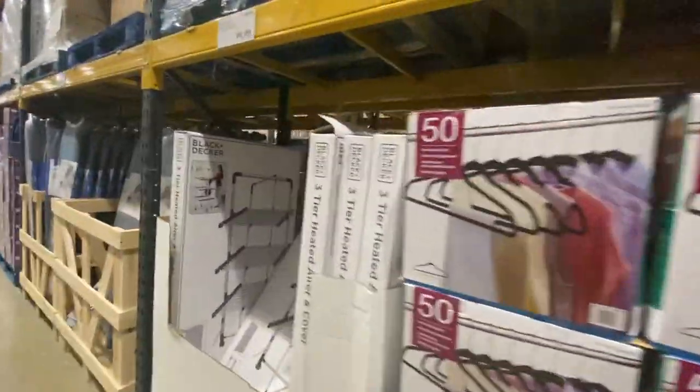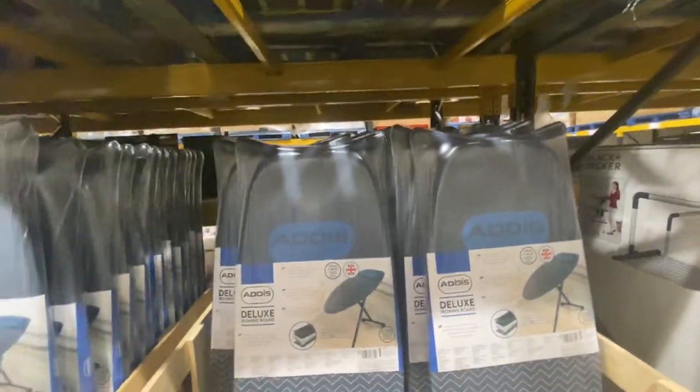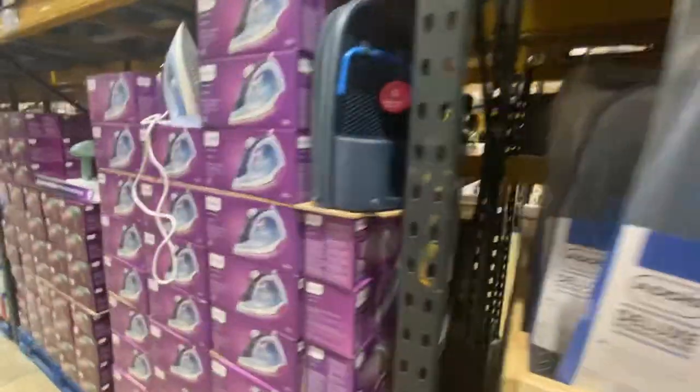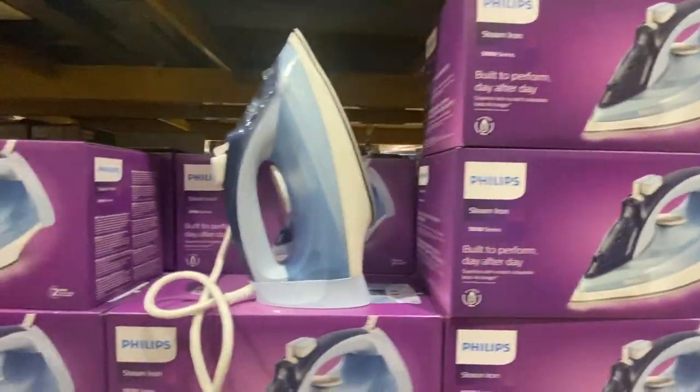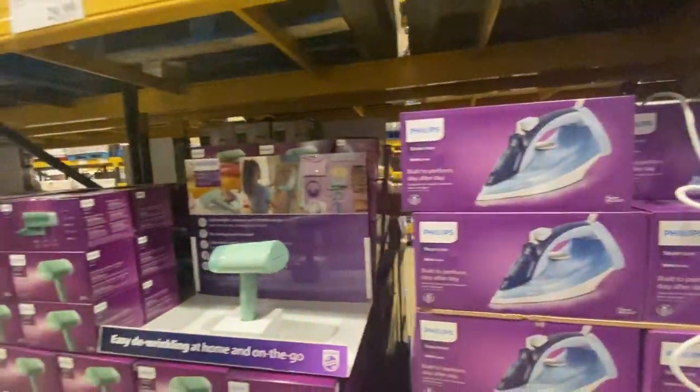Over here, we have ironing boards. Massive ironing board. This is how much? $37.99. Massive. We have electric irons here. This is Philips brand. How much? This is $44.99. Looks good.